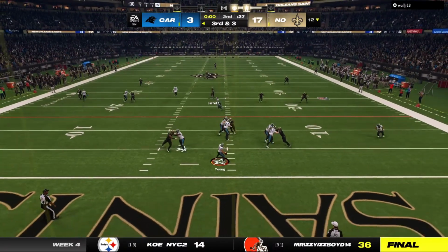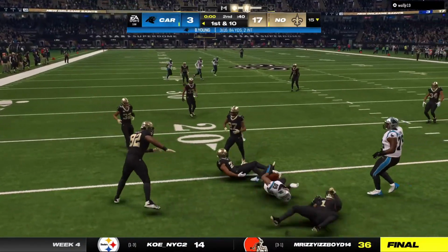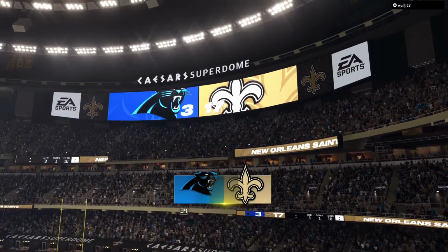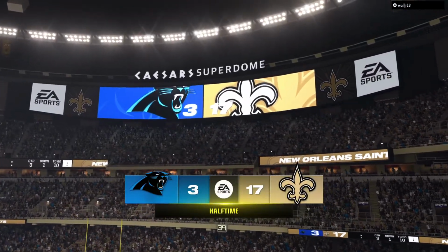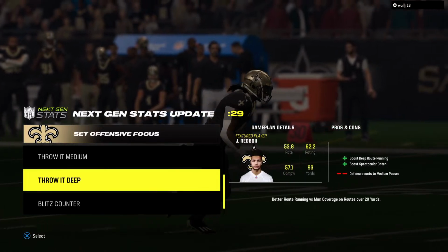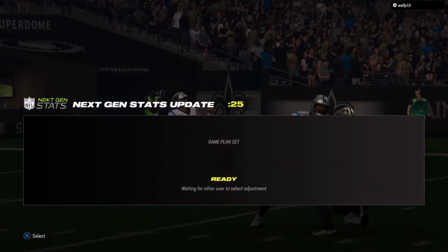Final play of the half, Young. Pass taken in by his big tight end. And he is going to have a Panthers first down, I do believe. Yes, he's got it by about a yard there on 3rd and 3. And that'll do it for the end of the 2nd quarter. This is the NFL, and it's on EA Sports.